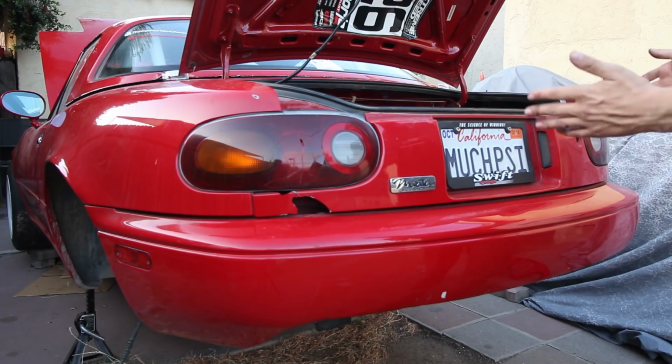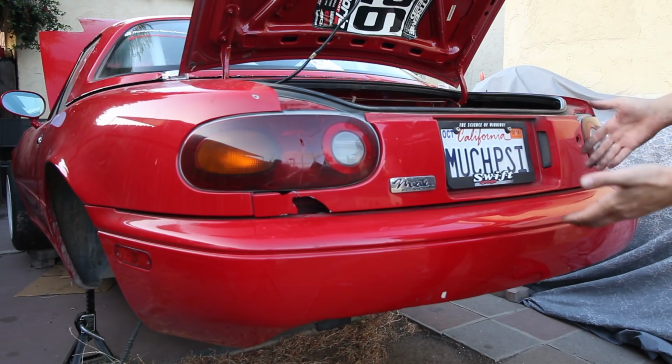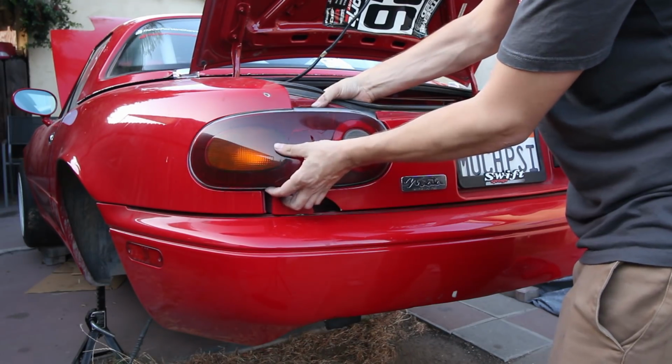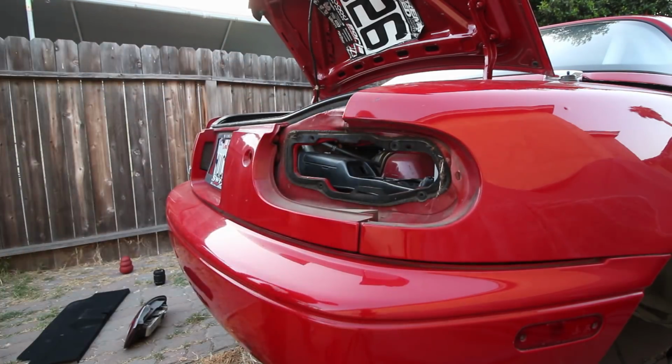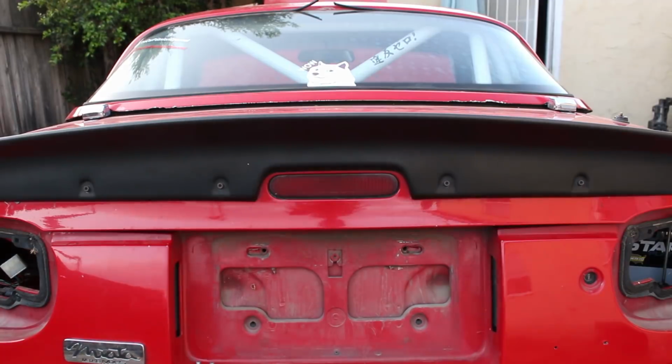Mechanically speaking, a finish panel is not very hard to replace. The hard part is not shattering it when you remove it, because these things are more fragile than overcooked bacon. Remove your taillights with a couple of 10mm nuts. Very boost, much PSI.